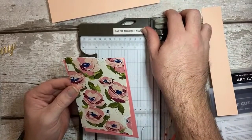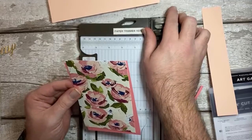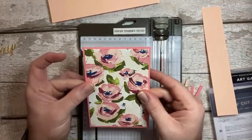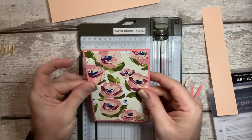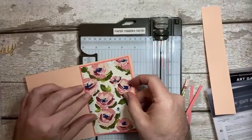Pretty petal pink, pretty petal pink, pretty petal pink. Now you're just showing off. So that's that one right there. Try saying it 5 times after you had a cup of gin and teas, that might be a different story.